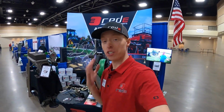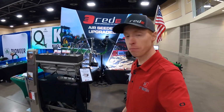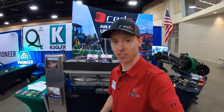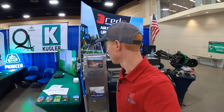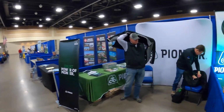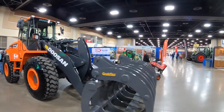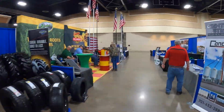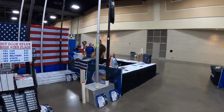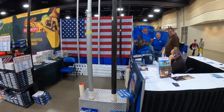Well, we are just wrapping up the KFYR Agri International Farm Show here in Bismarck, North Dakota. My legs are tired, and it's about 6 o'clock when they close. I'm gonna go walk around, you guys can see what is here. Several seed companies, and of course, this sweet loader. If you need a flag, it's a show to get it.